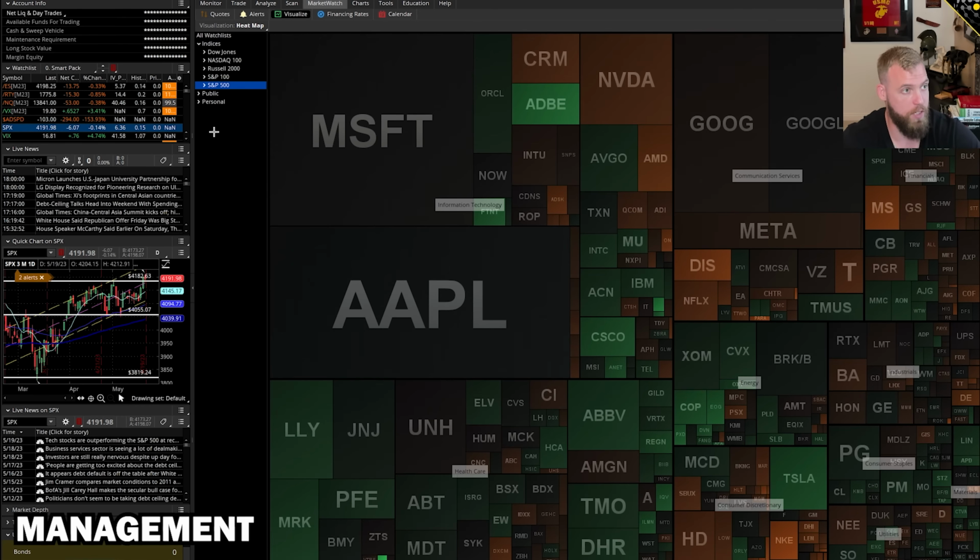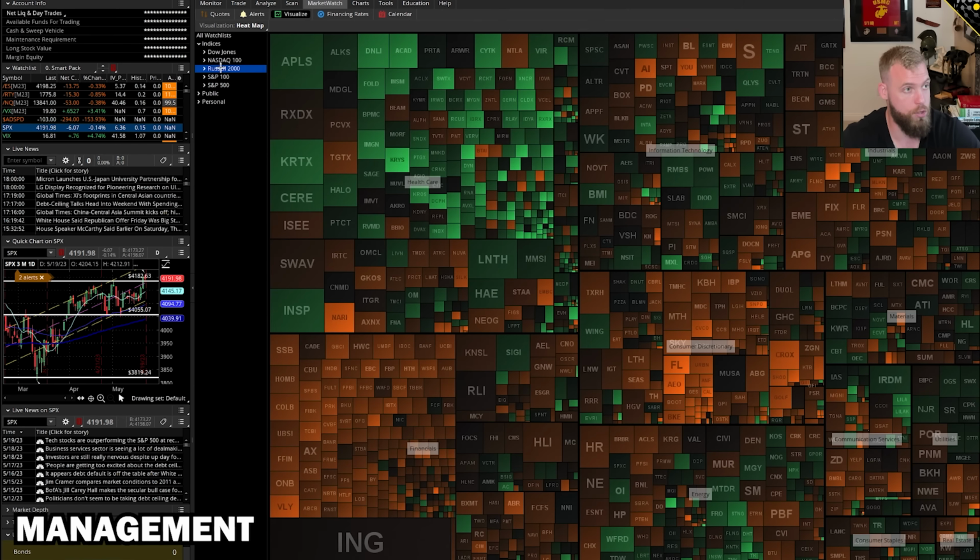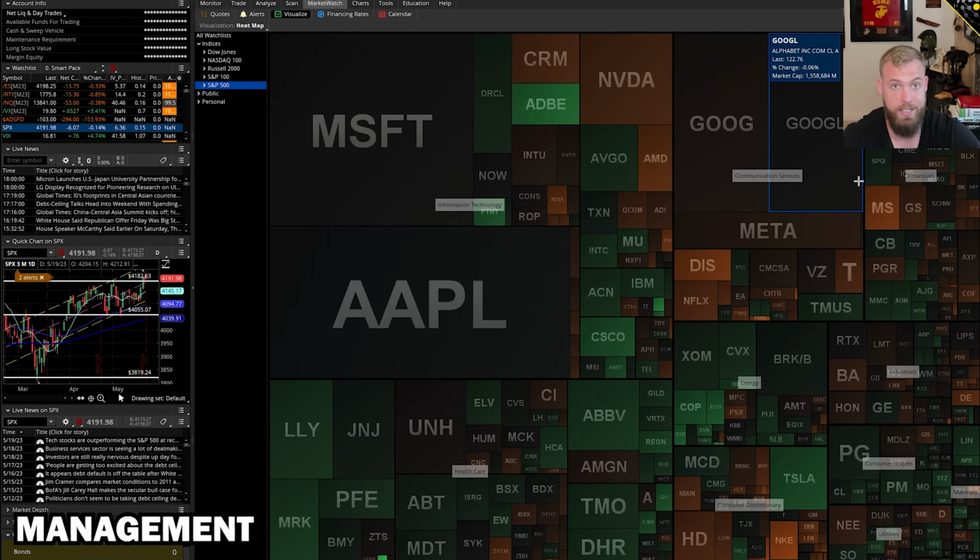The other thing is diversification. If you take a look at the S&P 500, notice there's a lot of products, but Microsoft, Apple, Google, Meta, they make up a lot of the index. Whereas you look at the Russell 2000, that's really not the case. It's very well diversified. The top 10 holdings make up like 2% of this product, whereas this, it's like 20%.